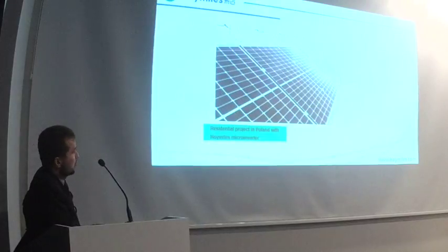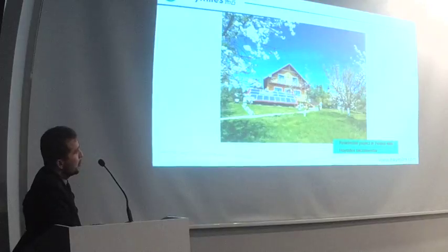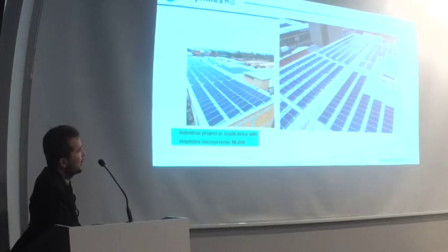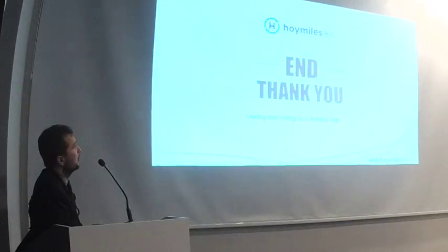This is a residential project in Poland. Exactly speaking, it's 13 kilowatts, and this is another one, a small one, like 2 kilowatts, but this one is built in South Africa, and it's more than 110 kilowatts. So as you can see, microinverters are not only suitable for residential projects, but also for commercial.